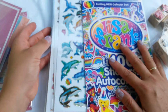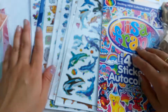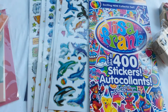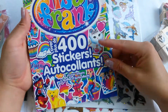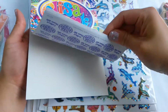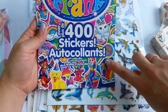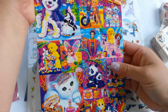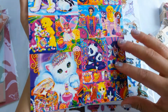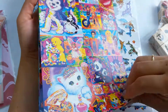And then my next items that I hauled were from my local Dollar Tree. These are all stickers, as you can see. I'll start with this one. This one has Lisa Frank. I used to love these stickers when I was a little kid. It has over 100 stickers, so that's really neat. It's just stickers of her collections and her drawings. This is so cute. So I'll just do a quick flip through.